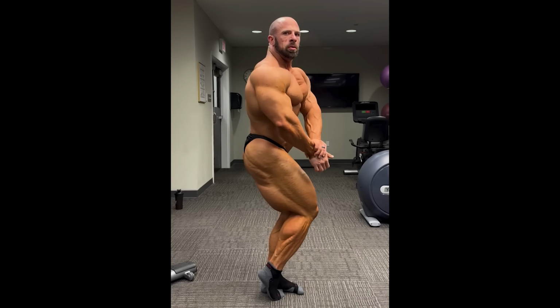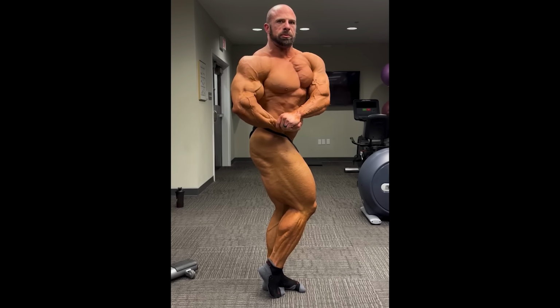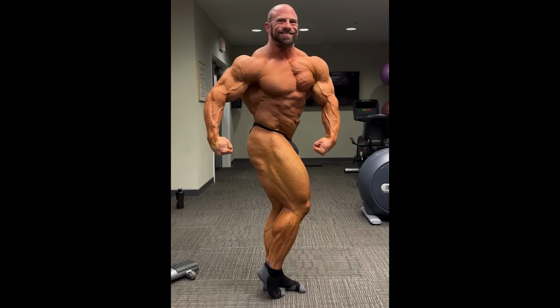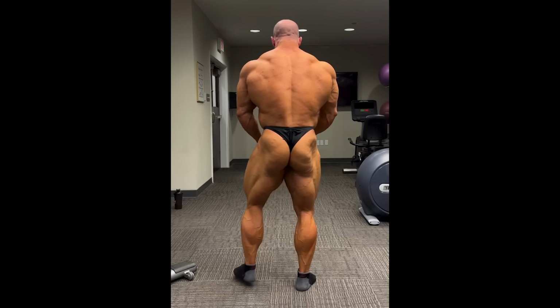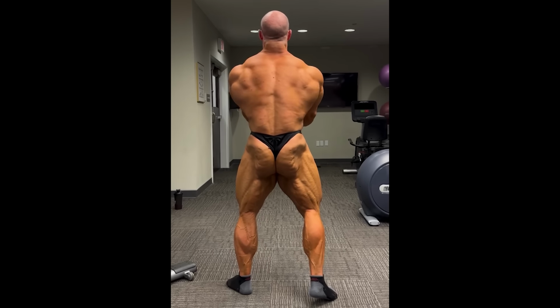And yes, I just made a point that Akim Williams is a bigger, more muscular guy than John. But that conditioning, that waist control, those adductors, and the way he looks so dry, he might be the most dangerous guy entering this show. And he can very well win this show if Akim Williams comes off.